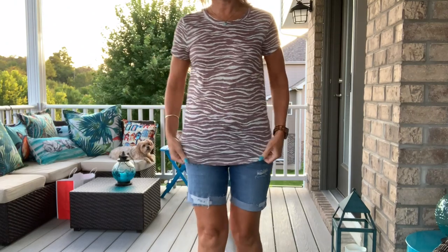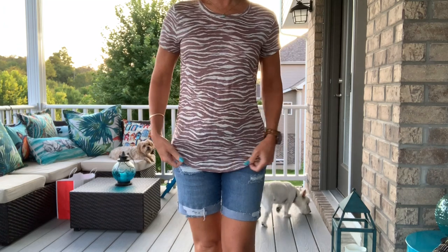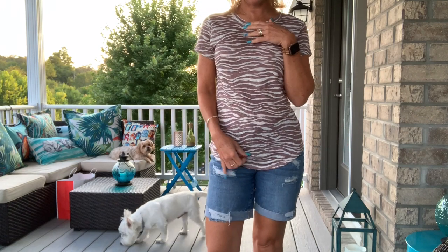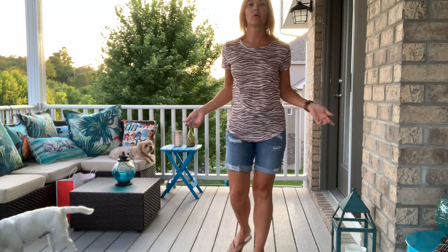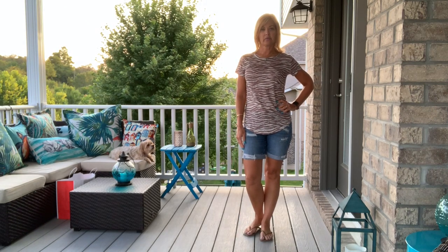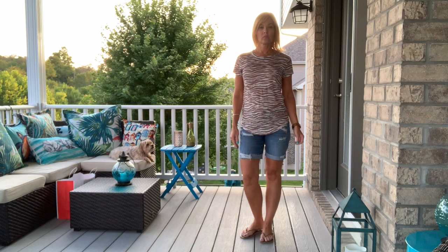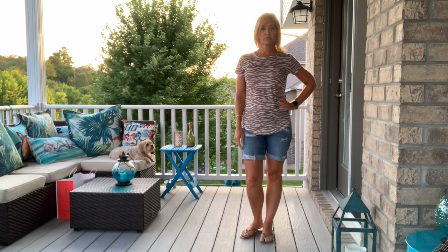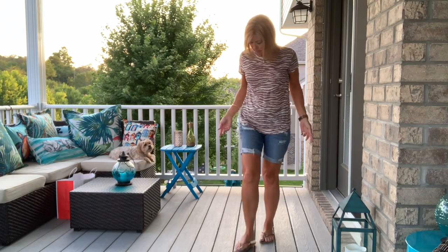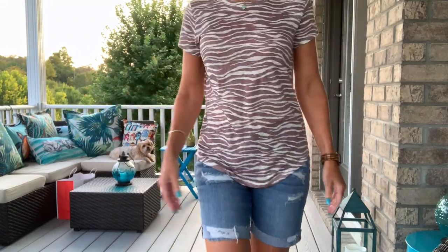Next up is this little animal print top. I love this. It's actually very soft. It has the t-shirt hem. It doesn't come up right high on my neck, so that's a good thing. It's casual, but I think you could dress this up under a jacket if you wanted to. But it's a cute t-shirt. Yeah, I like it. There's one more look. All right, let's move to the dresses.